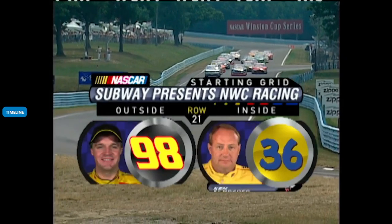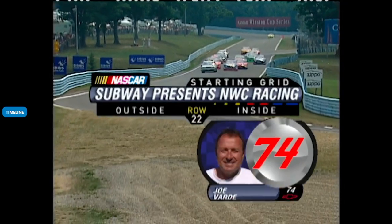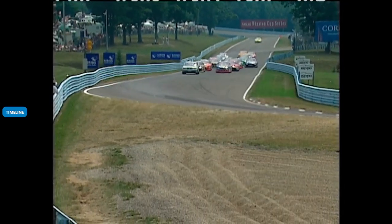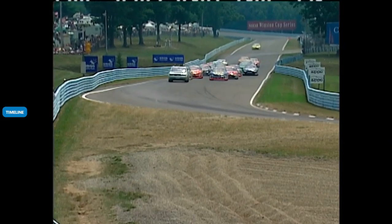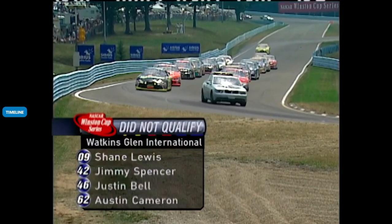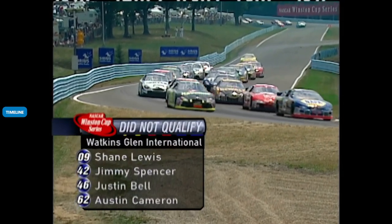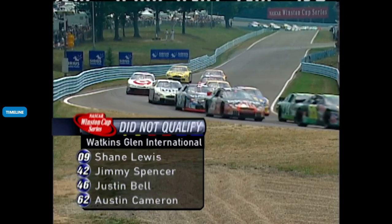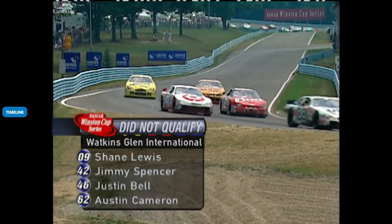Four drivers are going to drop to the rear of the field because of engine changes during the weekend, and it's a big story where the championship picture is concerned because the top 2 in points will go to the back: Sterling Marlin and Jimmy Johnson, along with Kevin Harvick and road racer Joe Vardy. There are those who didn't qualify, and like I said, Jimmy Spencer is the big headline of that group. And Austin Cameron out of NASCAR Winston West came out here trying to qualify, could not do it.